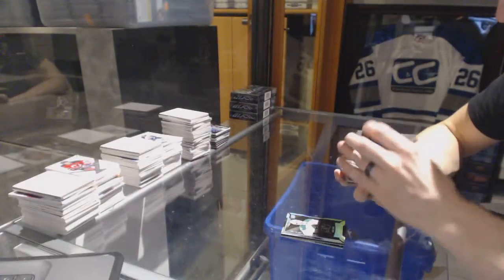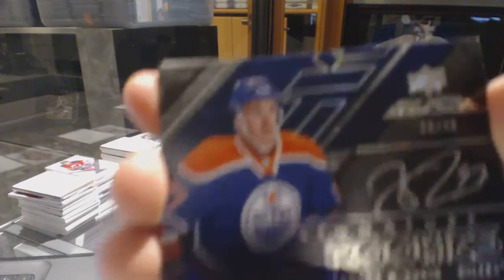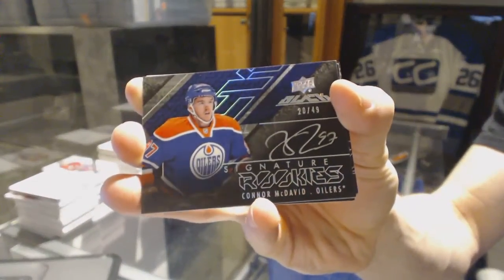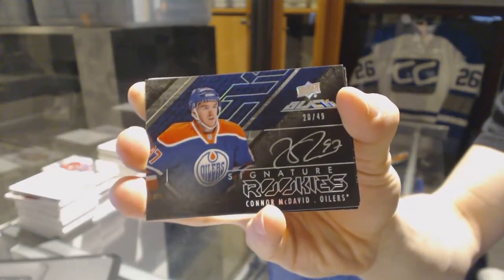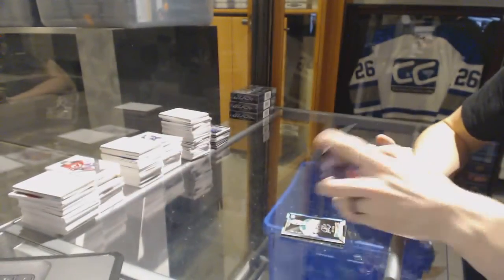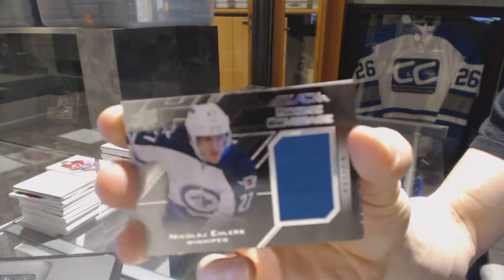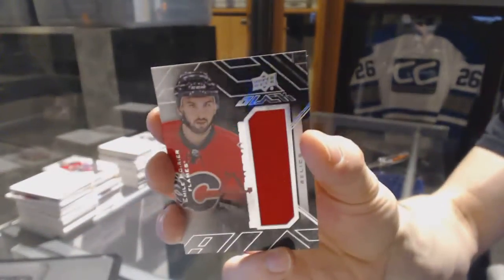We've got a signature rookies, number 20 of 49 for the Edmonton Oilers, Connor McDavid. We've got a rookie coverage jersey for the Winnipeg Jets, Nikolaj Ehlers. We've got a rookie trademarks jersey for the Calgary Flames, Emile Poirier.